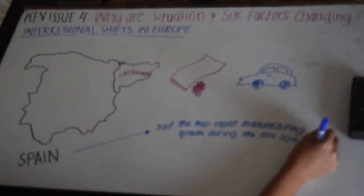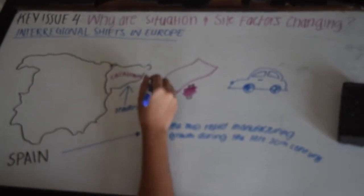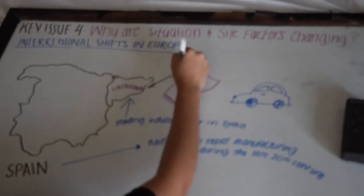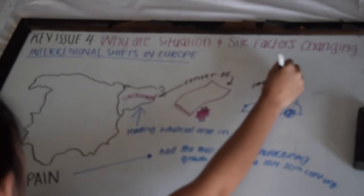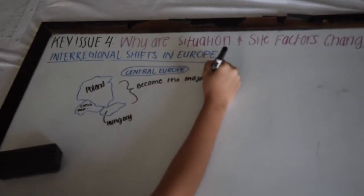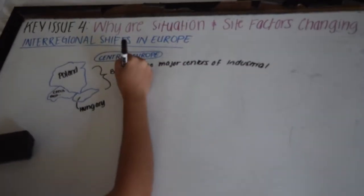In Western Europe, Spain had the most rapid manufacturing growth during the late 20th century after its admission to the European Union. Catalonia is the leading industrial area in Spain and has had the largest motor vehicle plant and is the center of Spain's textile industry.